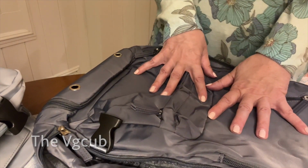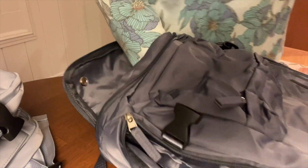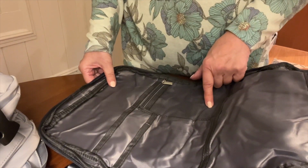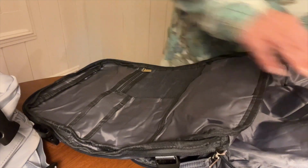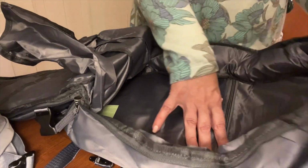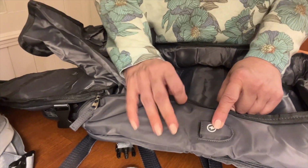This is the Vgcug. Again, like the other one, it has, I didn't show this really in the last part of the video, but here at the bottom it has that shoe spot that goes into this area. Again, I'm not sure how I feel about it unless you're going to keep that all the way at the bottom. Maybe put one pair of shoes in there. It has the same pockets that you saw in the Coowoz, and it has the same zip here, the internal one, as the Coowoz.